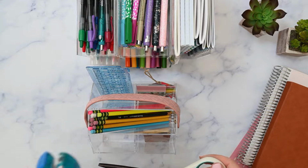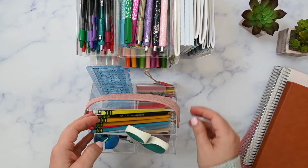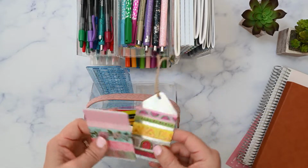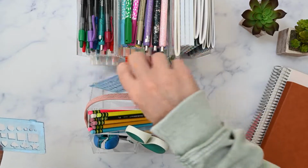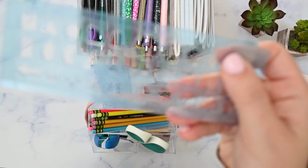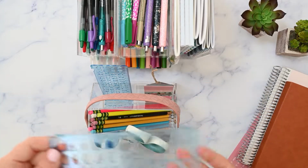Anyway, I just have a single hole punch and some scissors, pencils, some washi cards in here that I got from swaps and things for washi that I want to remember to use. Some stencils. I do not use this alphabet stencil, but every now and then I pull this one out if I'm making a bunch of boxes and I want them to look nice. Let me see if I can get that focused. It doesn't want to focus, but anyhow, that's what that's for.